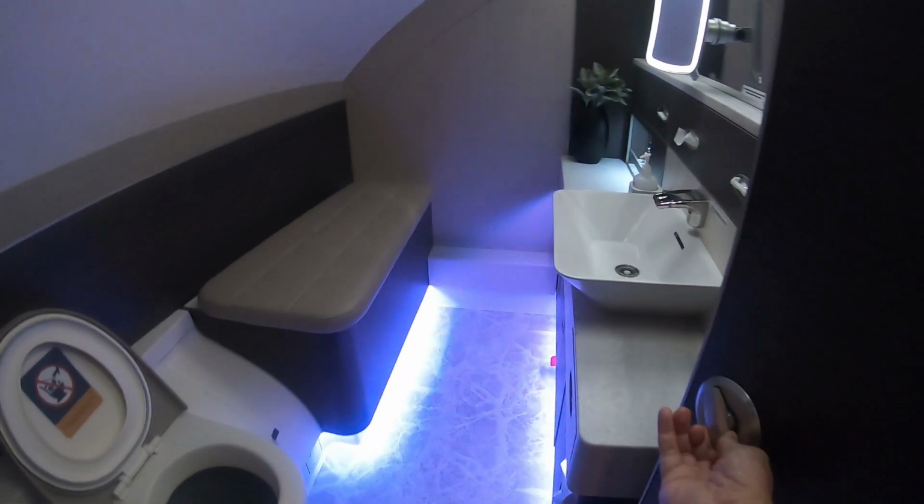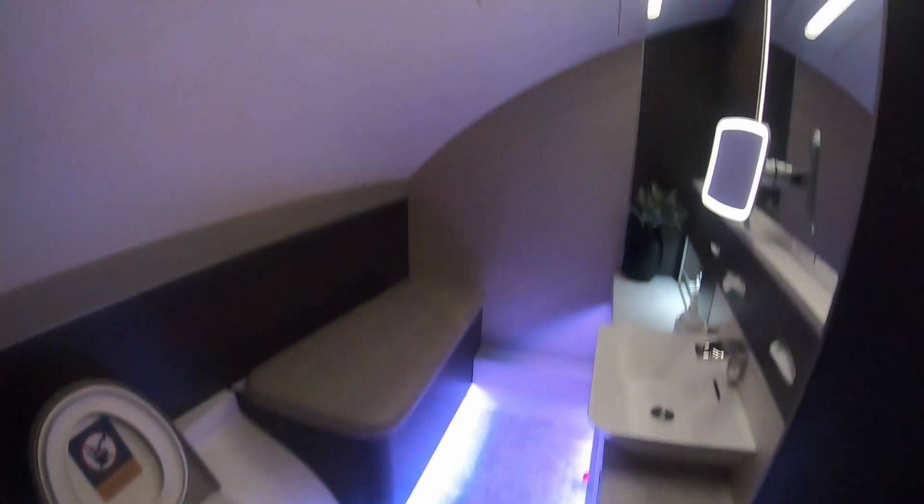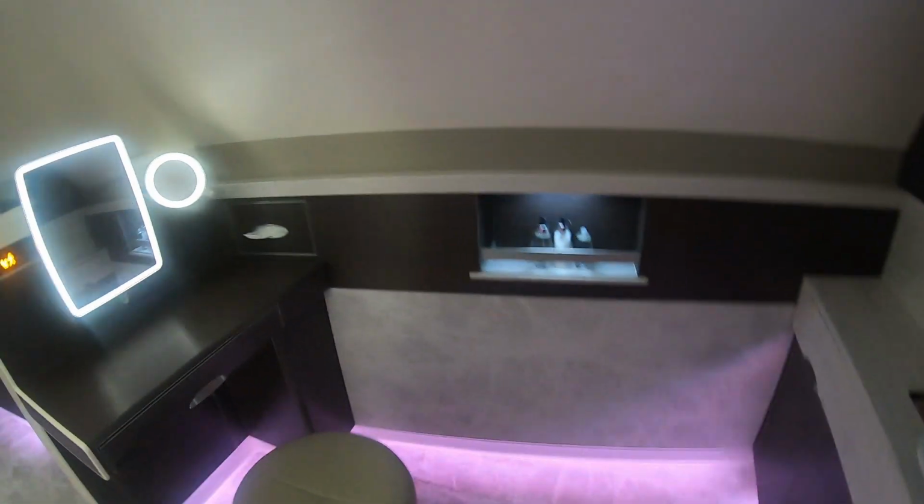So after a great meal, it's time to use the bathroom. There are actually two bathrooms for the 6 suite passengers, so there's never a wait. This is the smaller of the two. You can see it's actually still pretty big for any other airline. And of course, the bigger of the two is definitely double the size of what we just saw.